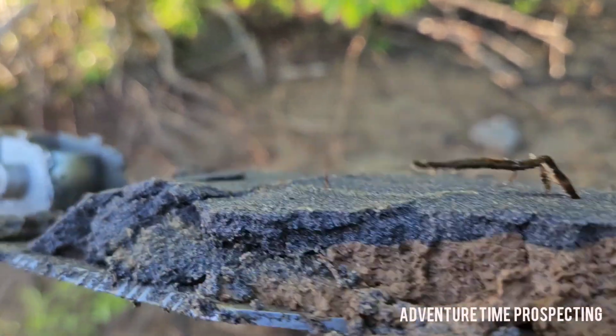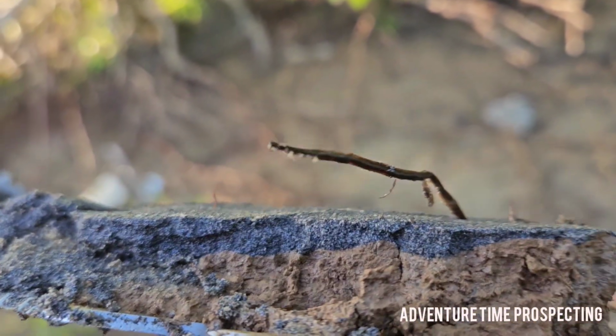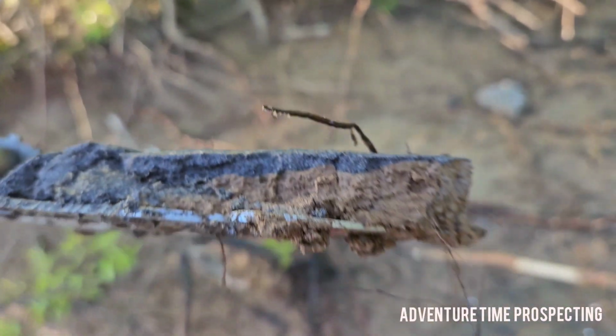Just want to give y'all a good look at that. Look at that gold bearing layer of black sand right on top of that clay.